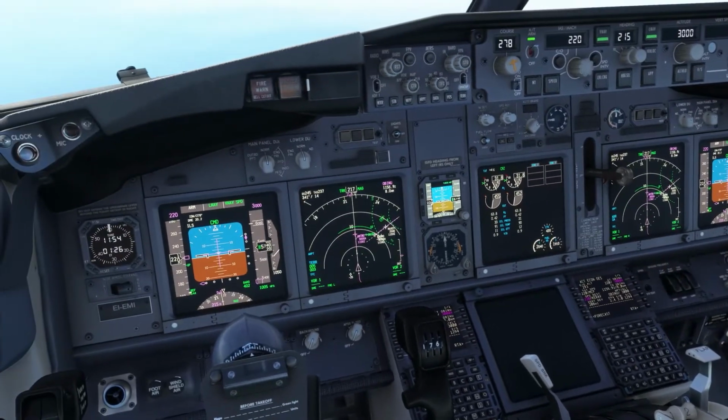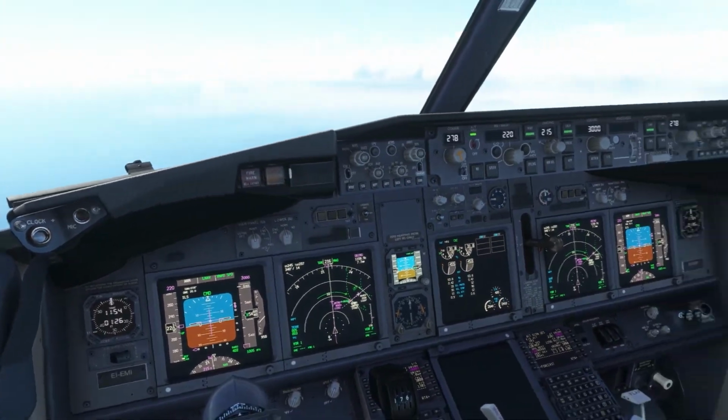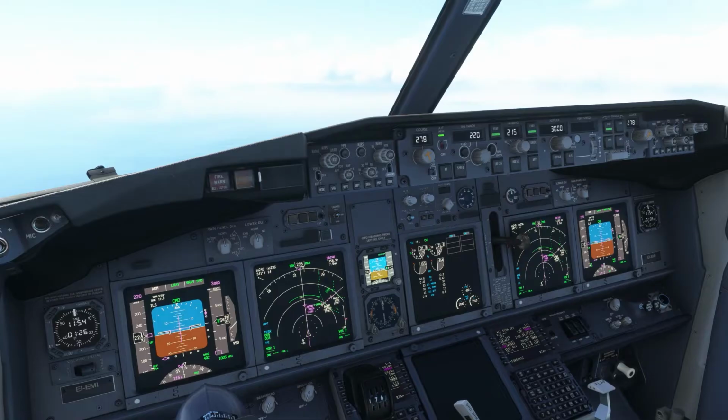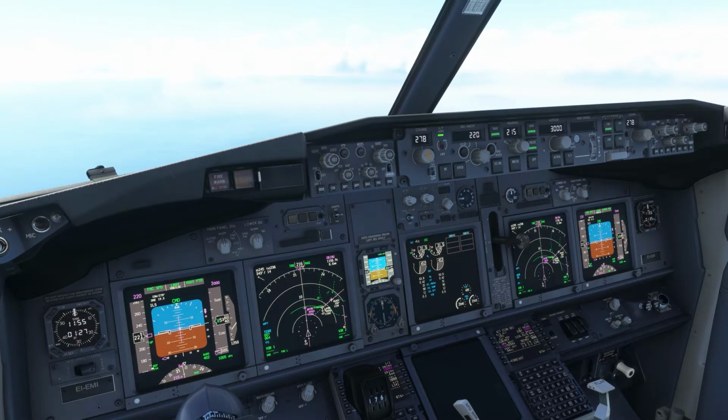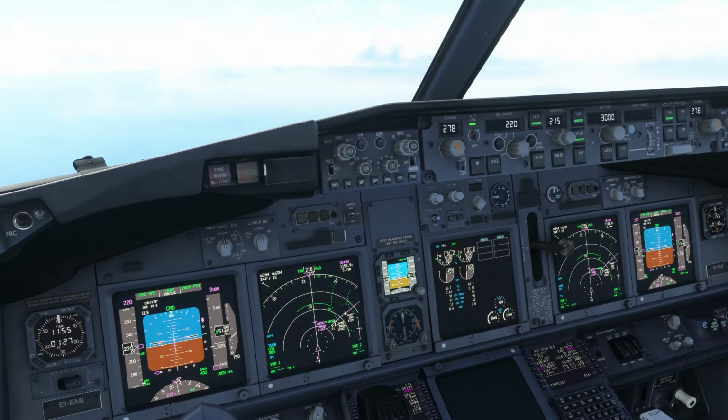Perfect. Approach checklist. Ryanair 42MY, cleared ILS approach runway 28 left, transition OBINA November uniform. Okay, I mean, we're clear for the ILS approach, but he still wants us to fly the OBINA transition. Not really sure what he wants us now to do, because I could just intercept the ILS from here.